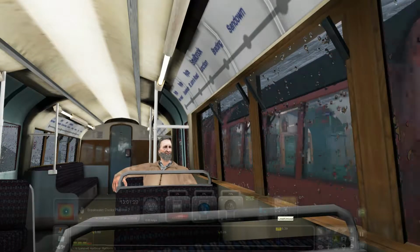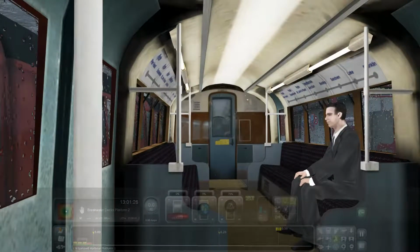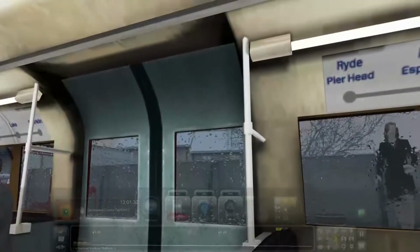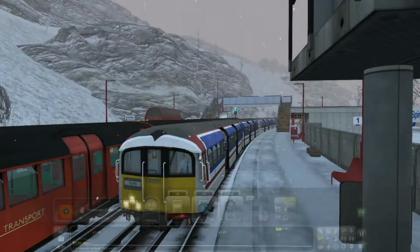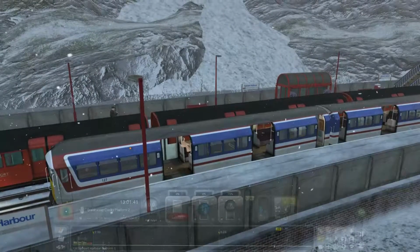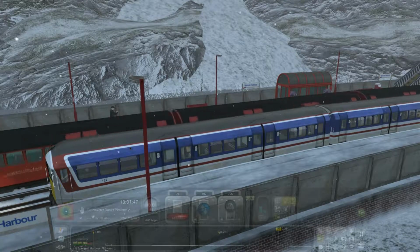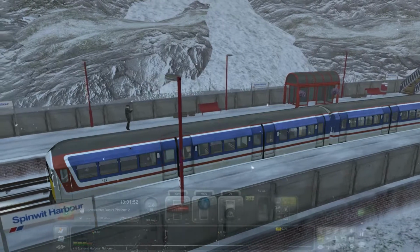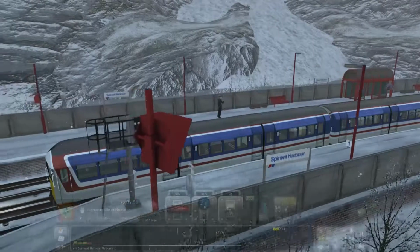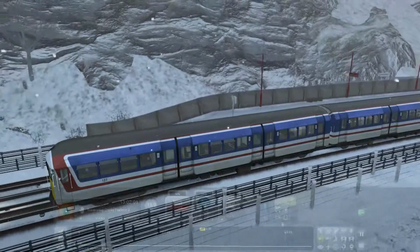And there comes the 38 stock. There's another guy. She just walked through an open door. So we'll go outside. Our doors are actually open, even though they weren't open on the animation. Little bit of horn. And we're off. So it looks a little bit more modern than the 38 stock that we were just driving.